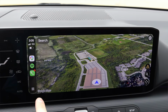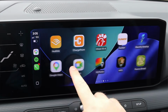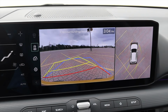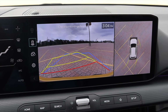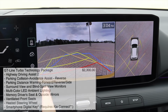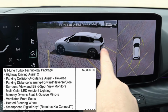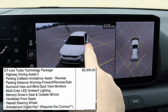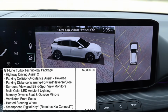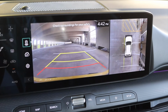But we have the infotainment off to the right, wireless Apple CarPlay and Android Auto. All the fixings that you want here, standard Kia system, nothing too groundbreaking, but we do get a 360 camera, and that is a very, very nice option. That is a part of a over $2,000 tech package here for the K4 hatchback. So if you want it under 30 grand and you could do without that, you could do without the ventilated seats, do without the heated steering wheel, features like that, you can get this vehicle well under 30 by just dropping those options. But this does have the 360 camera, and it's very nice.